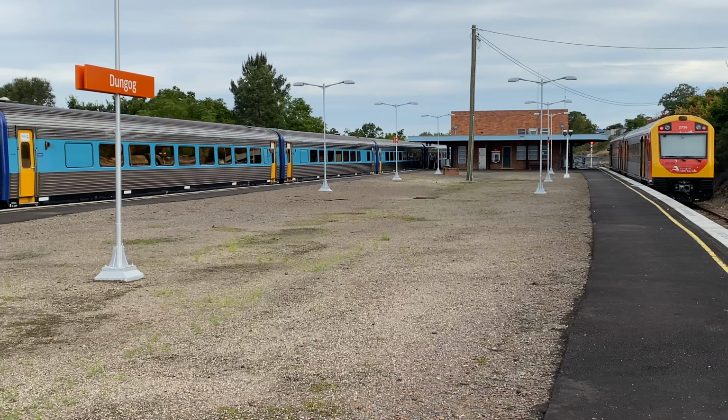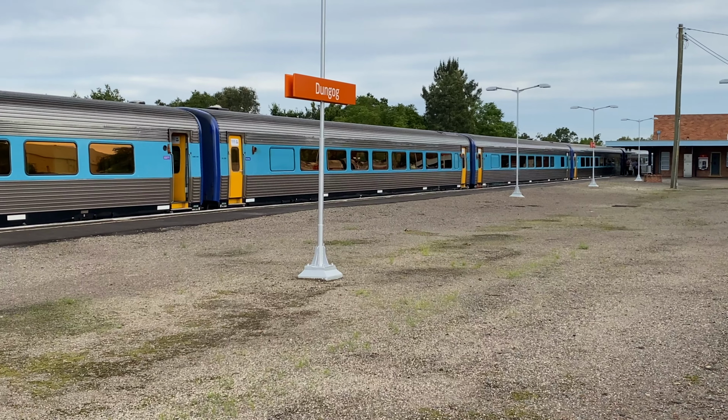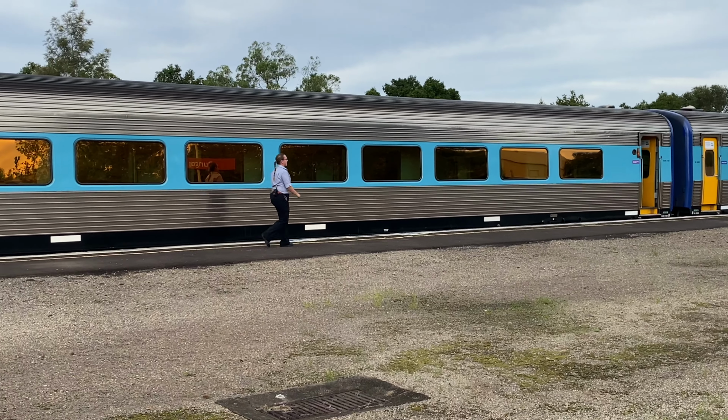XPT stands for Express Passenger Train. These are modelled on the UK's high-speed train, and they have a maximum speed of 160 km an hour. This one has 6 carriages.